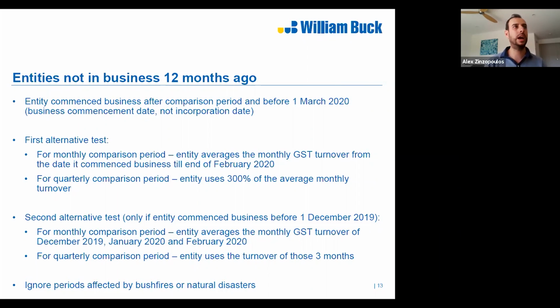Okay, so the first class of entities that can apply under the alternative test are those that weren't in business 12 months ago. Okay, so if you recently incorporated a company in the last 12 months, or your company wasn't trading but it started trading in the last 12 months, then obviously you don't have a month or a quarter in 2019 to compare your decline in revenue to. So this is what this measure is specifically aiming at. Now, if your business started trading in the last 12 months, what you do is take the revenue or your GST turnover from the time you started trading until the end of February 2020, and you take the average of that. Okay? You take the average of that to find out what your monthly turnover was, and then you compare that to your current period.